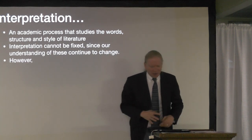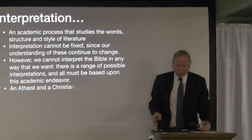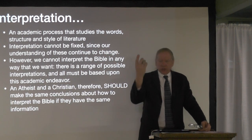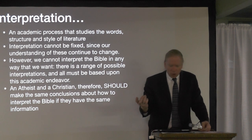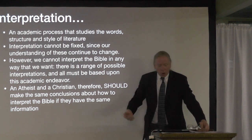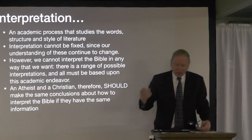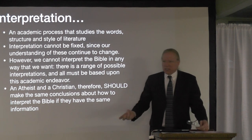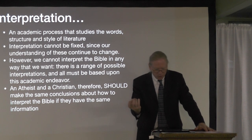They mean something entirely different, by the way. Interpretation is an academic process. It studies the words, the structure, the literary style. That's what interpretation is. It's not about meaning. It's about interpreting. It's a scientific process of taking the words, the structure, and the style and trying to interpret as accurately as we can to convey the original meaning.